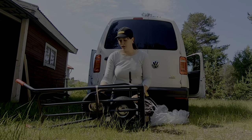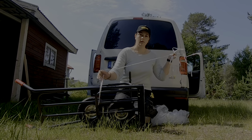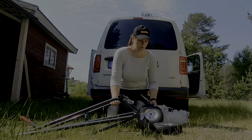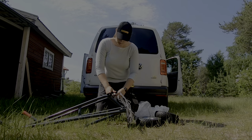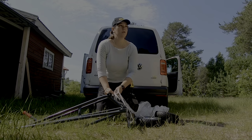So we found this really nice deal on a washing machine and a dryer, a second-hand one in Luleå. It's about an hour's drive. So we're gonna go and pick it up probably tomorrow, which for that we need a dolly, so we got a dolly. So I'm just gonna put it together right now. And I'm sure it'll be useful for other things around the house.